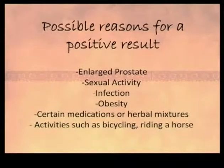Whether activities such as biking or riding a horse can increase the PSA, we're not 100% sure, but any kind of activity around the perineum where the prostate sits can potentially increase your PSA level, and you want to be very cautious about that. The screening test is a very simple process. So in your experience, why are men generally so resistant to being properly screened?